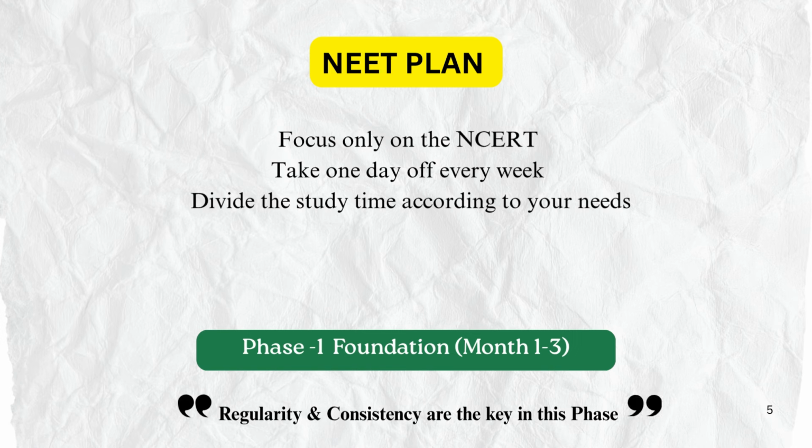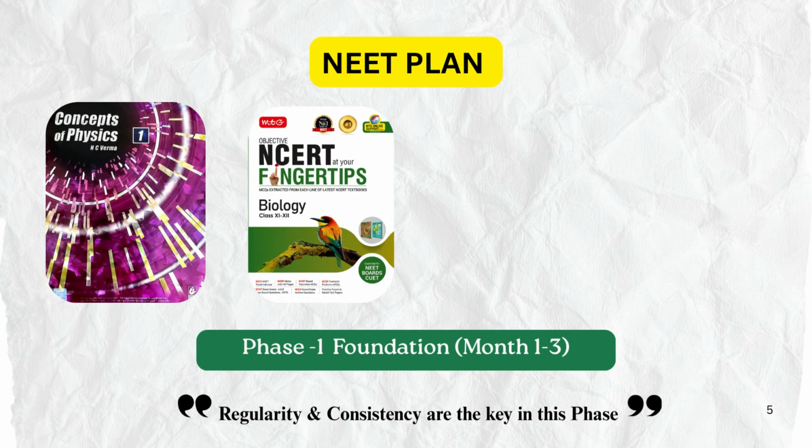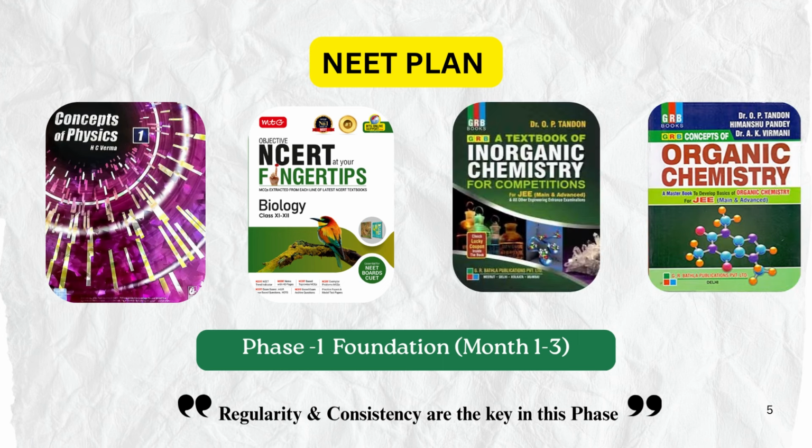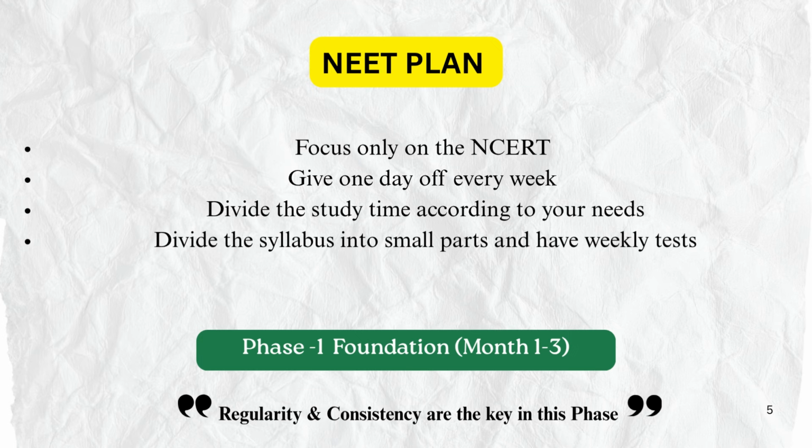So for building books, you can use HC Verma for physics, MTG NCERT at your fingertips for biology, and OP Tandon for chemistry basics. And at the end of each week, you should have a mini test which will be chapter wise from what you have studied in that week. If you divide your syllabus into small chapter wise weeks, then I'm sure you'll be able to do it very well. So this is your phase 1, which is from month 1 to month 3.